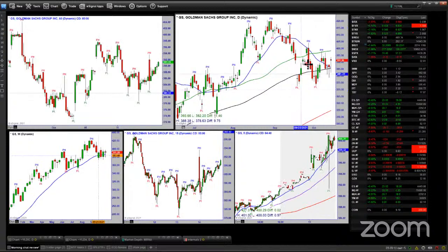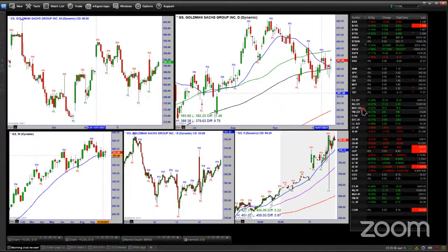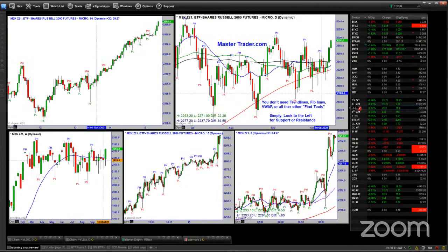So wild and whippy, maybe this is going to come out of the blocks next week. One of the things I'll be looking at, after reporting earnings and this whippy price action, is whether it tightens up. That would be a good sign for the markets. Right? Russell, getting better.